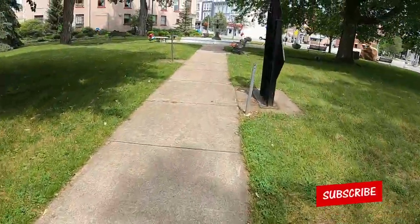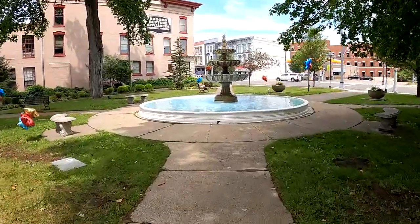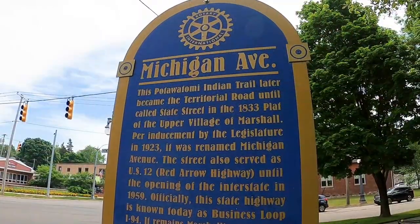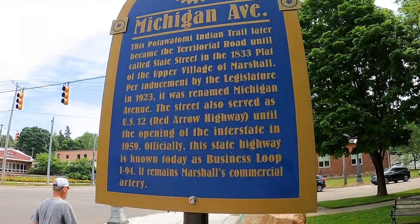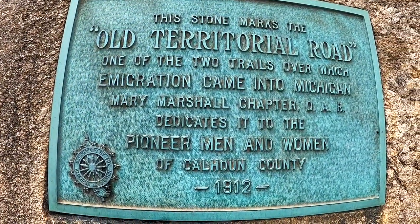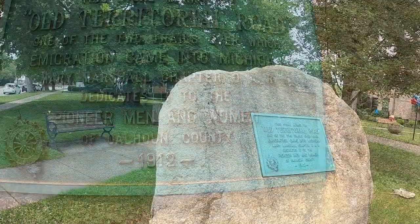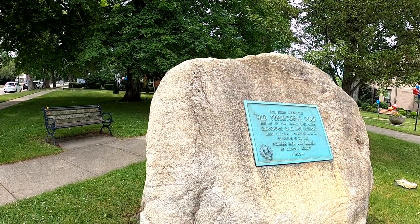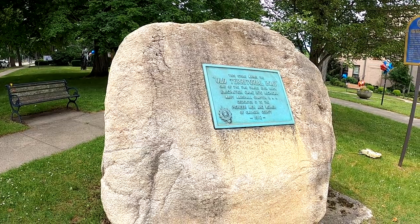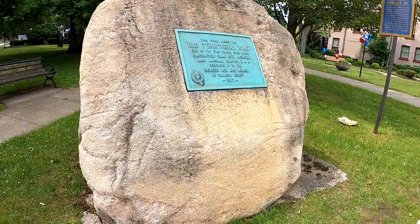Heading back in the direction of Michigan Avenue, just near the Marshall House, is a small park with a fountain. And in this park, you'll find a historic marker telling you the history of Michigan Avenue, as well as a stone monument going into detail of the history of Territorial Road. The main road in Marshall was once a Native American Indian Trail, which eventually became Territorial Road and then later called State Street, before it eventually became known as Michigan Avenue. The entire history is explained between these two historic markers.